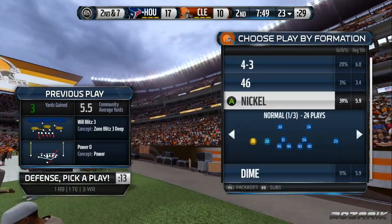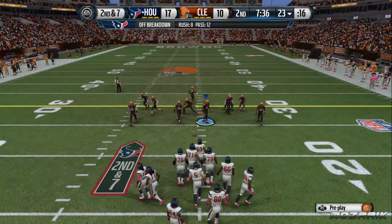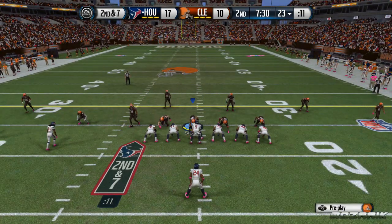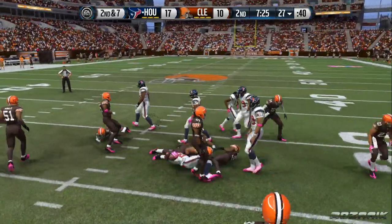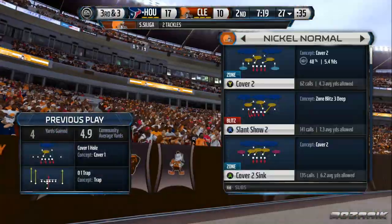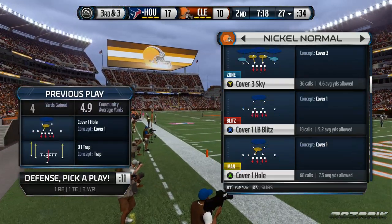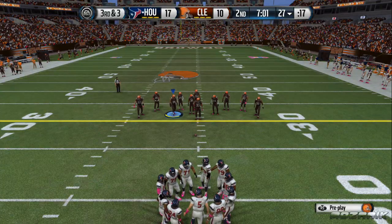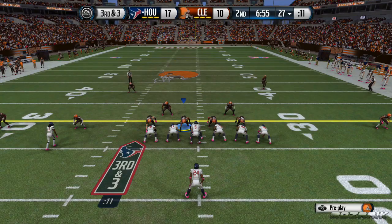Second down coming up. The Browns lined up in the nickel. To the ground. That tackle was made at the 27-yard line. Third down on the way. Nickel formation for the defense here.